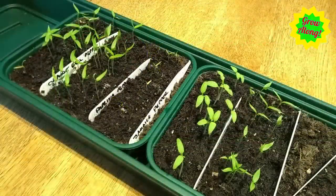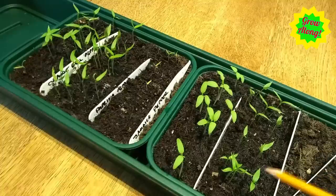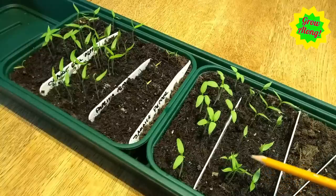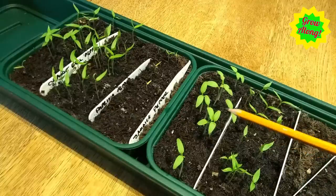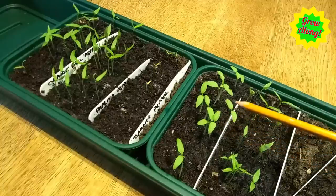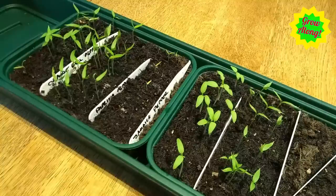These are seedlings we have downstairs. There's nothing in this segment, which is why this diagonal label is across it. Then this section is peppers. These are the Morrison's long yellow peppers that we save seeds from. This segment is all tiny Tim tomatoes. Most of these are a good 2.5 to 3 inches high.